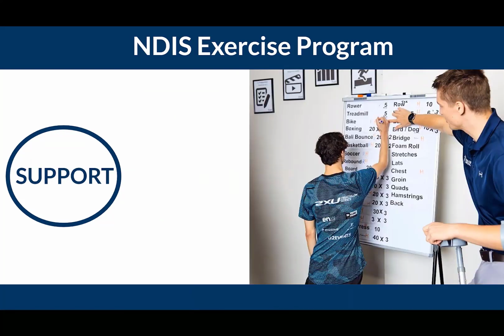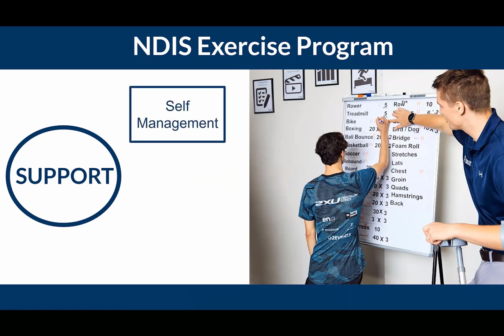The next pillar is support. And the first area within support is self-management. So we support each of our participants in their self-management to as high a level as they can. It could be organizing and scheduling their appointments, completing a home exercise program, helping them with their emotional regulation through the use of exercise, or being able to complete an extra self-care task or activity of daily living at home that they need to complete.